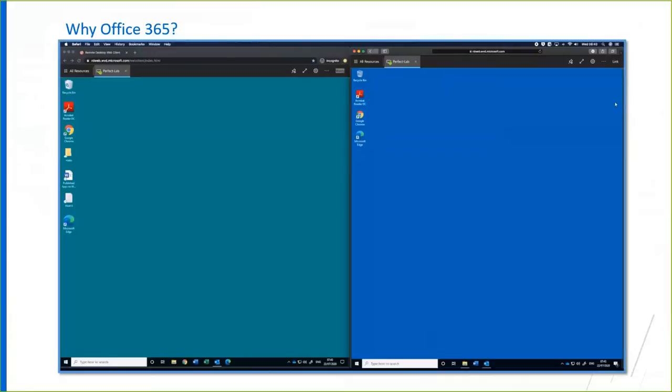Over volume licenses or other perpetual purchases. One example here is the ability to co-author documents. For the ease of this demo, I've used a Windows virtual desktop in a browser rather than jumping between full remote desktop sessions. On the left, with the green background, is a user using a Chrome browser. And on the right is another session running a Safari browser.